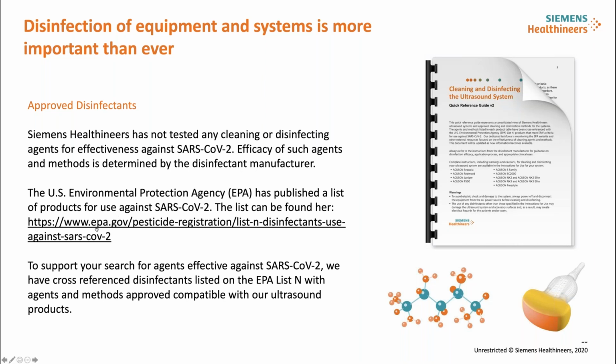So there's a link. You will find it in the PDF that you might have downloaded already. You will be able to go there and see the list. So if you have any worries about what to use, or if you want to check whether what you already have in stock can be used, go ahead. That's the best place to find the information.